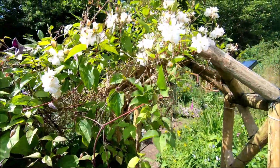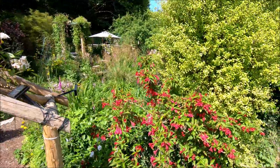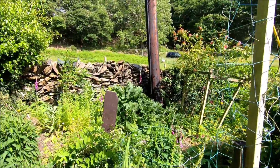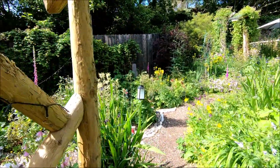And some climbing roses, beautiful white climbing roses. Look at those. I'll show you there. I must prune that tree as well, it's getting a bit big. There's always so much to do. And you look around and there's more, so if you don't keep on top of it. There we go.